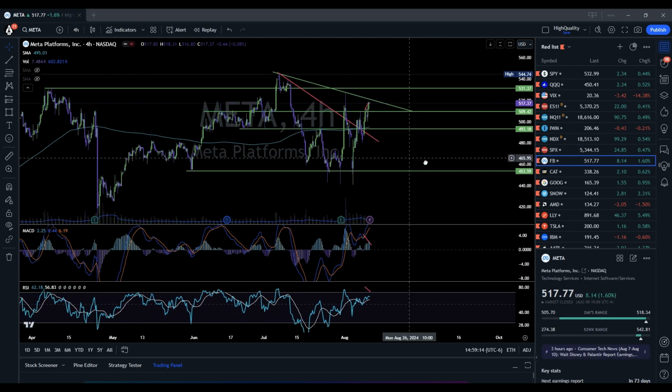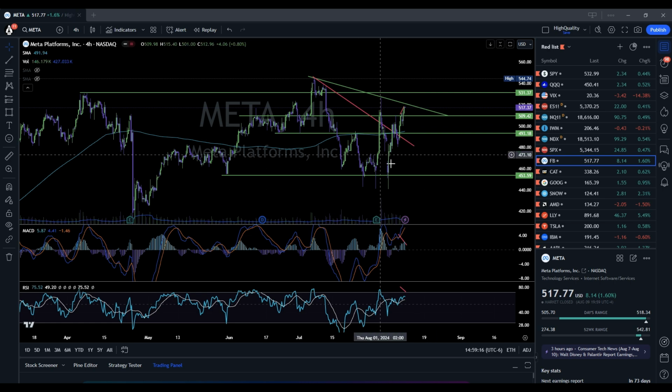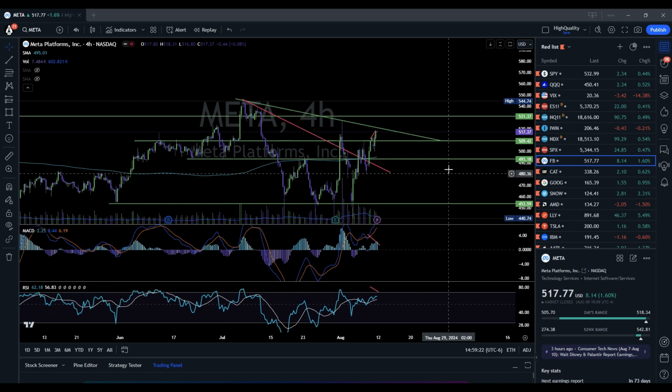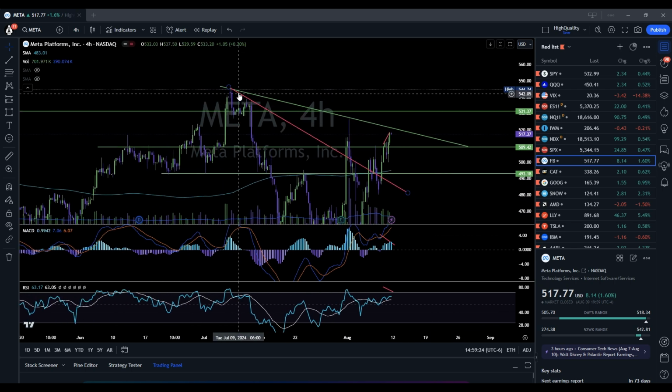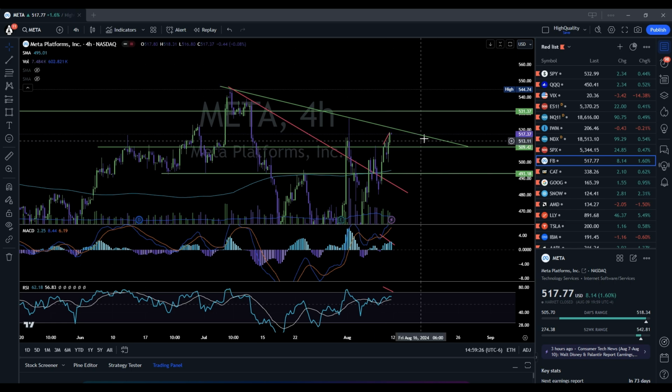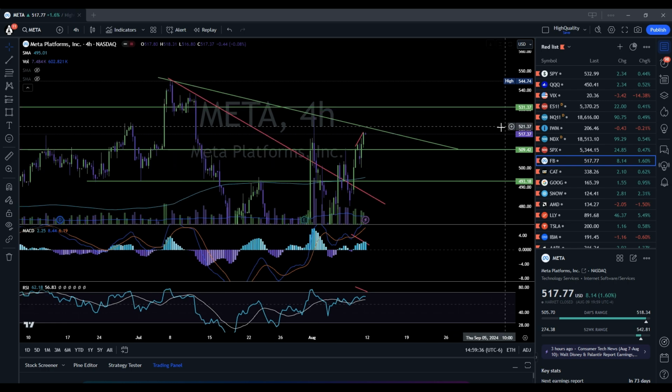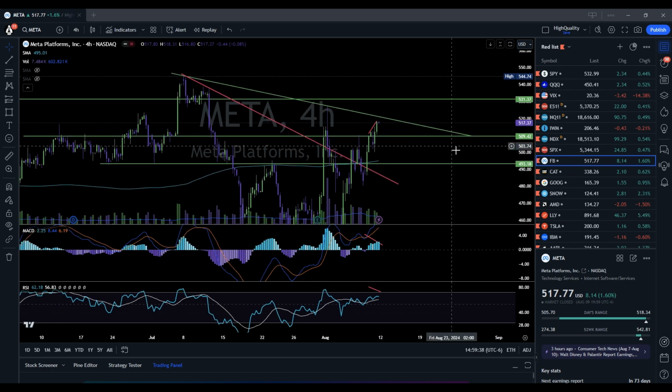So Facebook did break above its descending trend line here and did push higher towards the end of last week. We did get above our 509.42 level. That is bullish for price to push up to our next descending trend line here, somewhere in the 520 range. If price manages to get above this level, that is a bullish signal for price to push up to 531.37 in the coming days. But that's the bullish scenario.